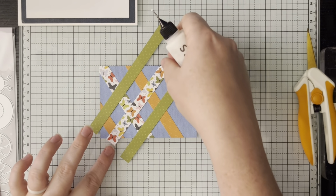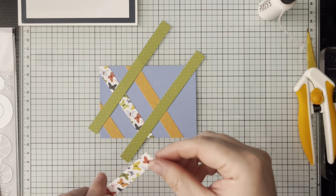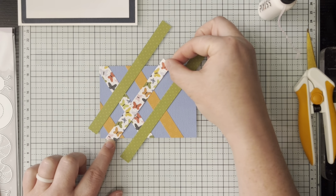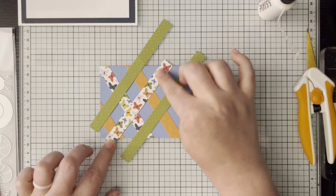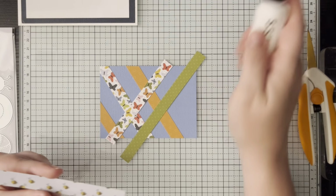And then I'm going to go ahead and glue these on. You could always use foam tape for these top layers and create some more dimension if you like that kind of style. I'm keeping mine as flat as possible today, just for the fun of it. Most of my cards get handed out, but every once in a while I do like to have some flat cards in my stash, just so it is easier to mail and a little bit cheaper there.